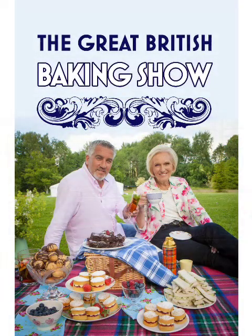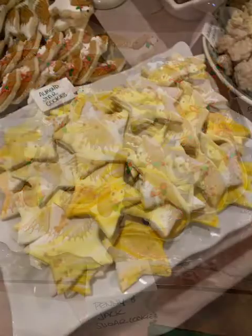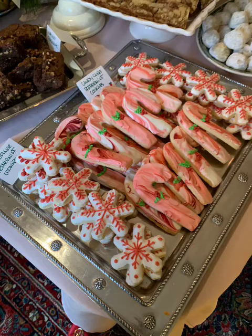Over spring break, Mrs. Lewin found this fabulous TV show called The Great British Baking Show, which has inspired our art project for this week. These are the penny cookies that I make at Christmas time, and I have fat Jack Cat cookies too. Here are my stars, decorated with gold glitter. These are some candy canes and some snowflakes that I make for my cookie party as well.